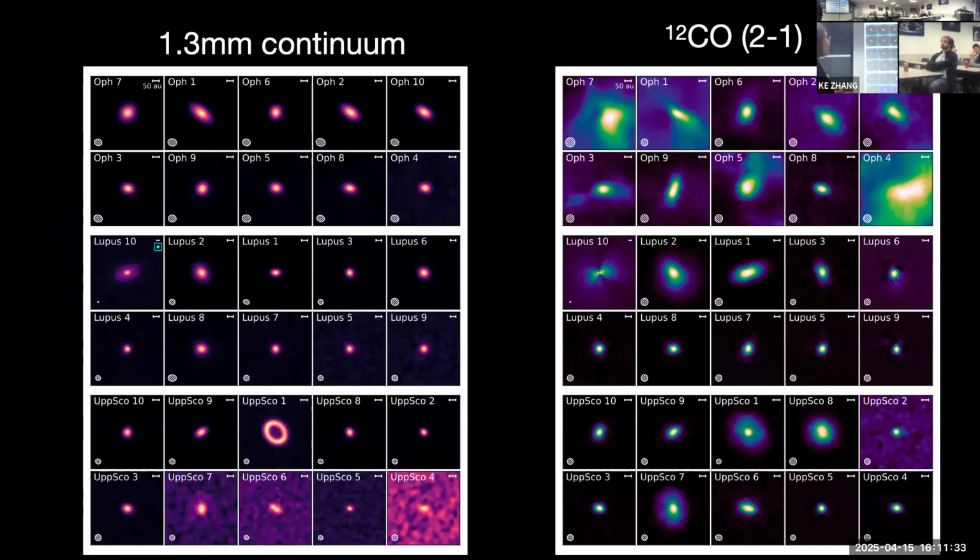And this is the CO image, the 12CO 2-1 line images for all of the sample. The Class I samples are more embedded compared to the Class II disks. So you see those irregular features, and those are because they have envelope contamination.